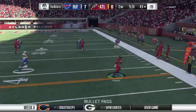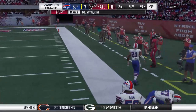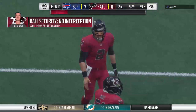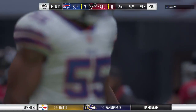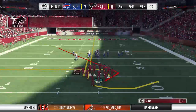Out of the gun, it's Ryan. He finds Coleman, and they'll get 14 yards out of it and a fresh set of downs. I think of Tevin Coleman as a really good combo back. He can run it, but in terms of being a third down back, I think he ranks with the best in the league. So good at leaking out of the backfield. Ryan finding him there for the Falcons first.